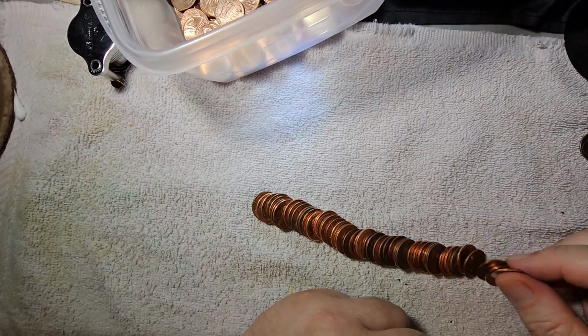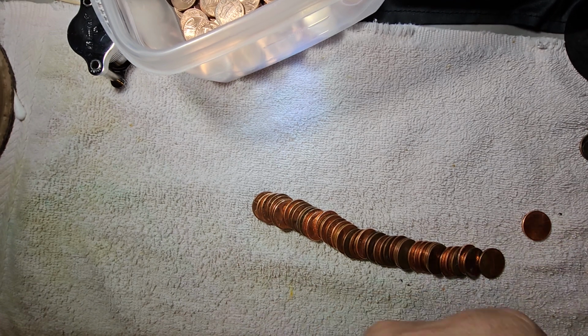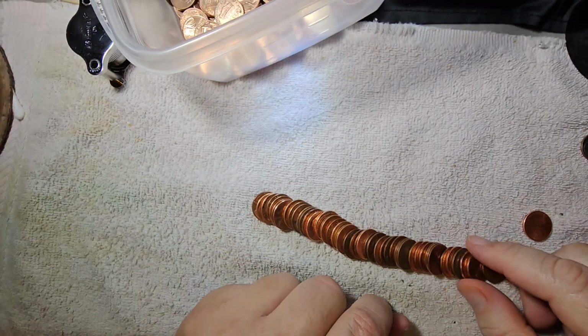2022. Some of these got very nice luster. Hardly any fingerprints. Should be using gloves, but I'm not. 2012 Shield. Looks like it's older than that.